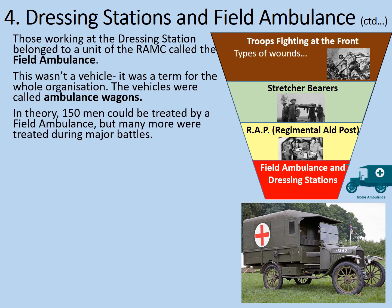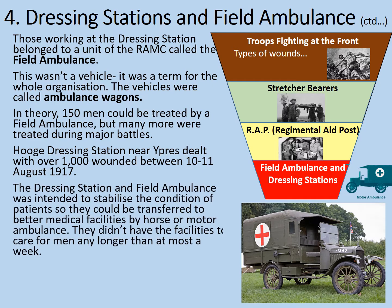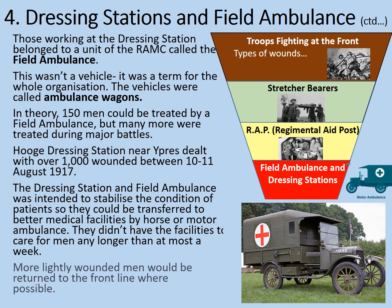In theory, 150 men could be treated by a field ambulance, but many more were treated during major battles. Hooge dressing station near Ypres dealt with over 1,000 men between the 10th and 11th of August 1917. The dressing station and field ambulance was intended to stabilise the condition of the patient so that they could be transported to better medical facilities by horse or motor ambulance. They didn't have the facilities to care for men any longer than at most a week. More lightly wounded men would be returned to the front line where possible. Okay, pause the video again and add to your section on the field ambulance and the dressing stations.